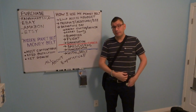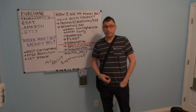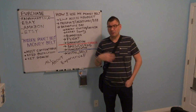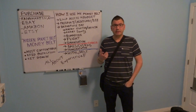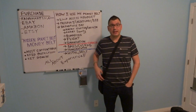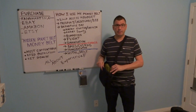And again, the reason I keep it in my front pocket is if I do get pickpocketed, or it comes out of my pocket by mistake, it's only a small part of my daily budget, okay? But again, I don't want to show everybody where the bulk of my money is. I just want quick, easy access for those small purchases. So again, my $300 daily budget, I'll keep $50 in here. That means I have $250 left. So I will keep $250 in my messenger bag.